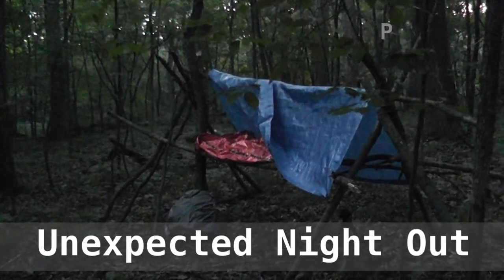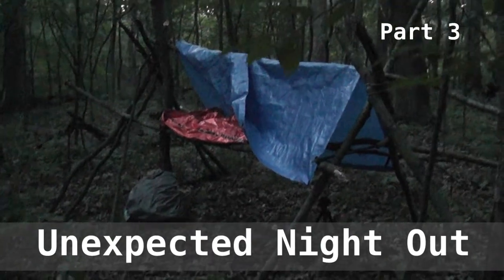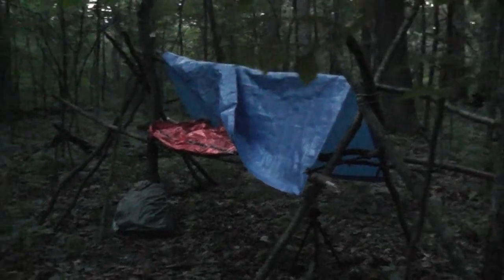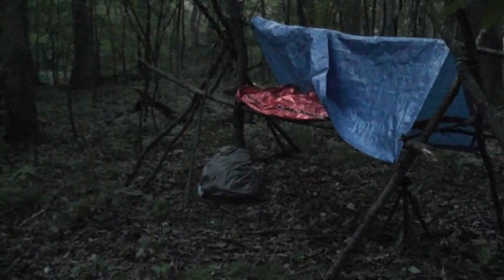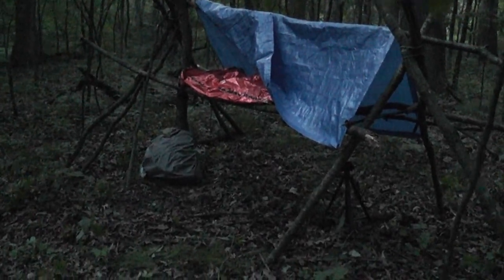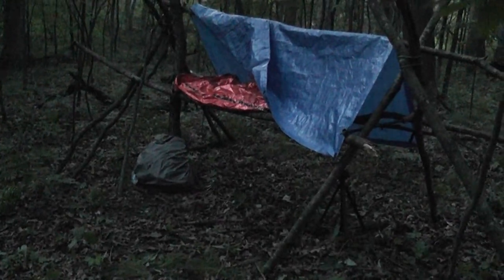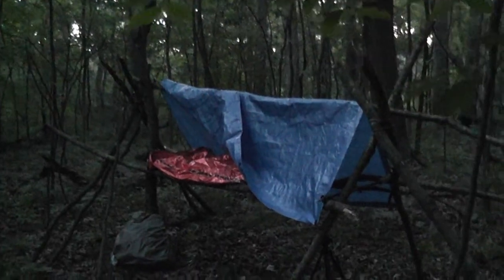Morning, guys. Just got up, and as you can tell, my structure is still standing. It's first light right now, still real early in the morning, but honestly, it's one of those things you don't really want to stay in longer than you have to. It's around 5:30 right now. I ended up going to bed around midnight, so about 5 hours of sleep.